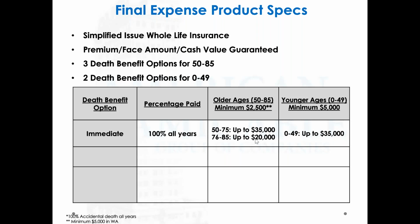Even in the middle of COVID, we didn't change our maximum ages out there. We've always issued up through age 85. So we believe in being here for our agents and our customers, even in times like that. At the younger ages, from 0 to 49, we can also insure people for up to $35,000 of coverage.